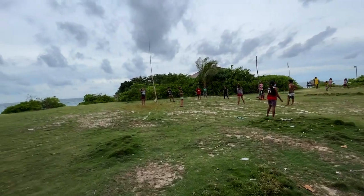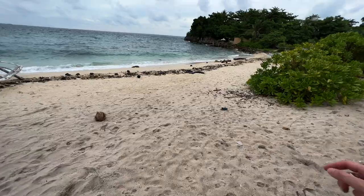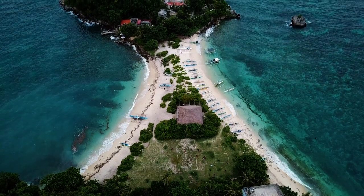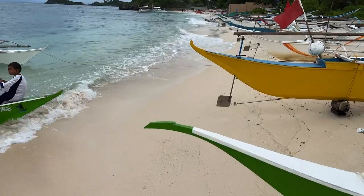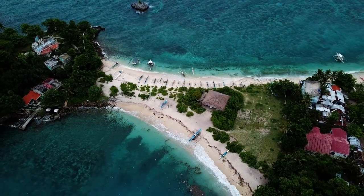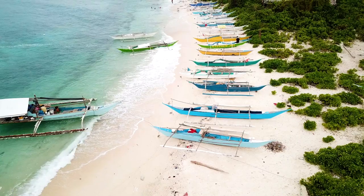Wow. I've come onto this patch of grassland, greenland, and there's people playing volleyball, but I'm looking for the beach. Is this the beach? I think I've actually come to it. I've made it here. Look how clear the waters are though. We've got bodies of water on either side of this strip of sand that connects this island here to that island there. It is overgrown though with plants. I wonder if that's because of the pandemic period.